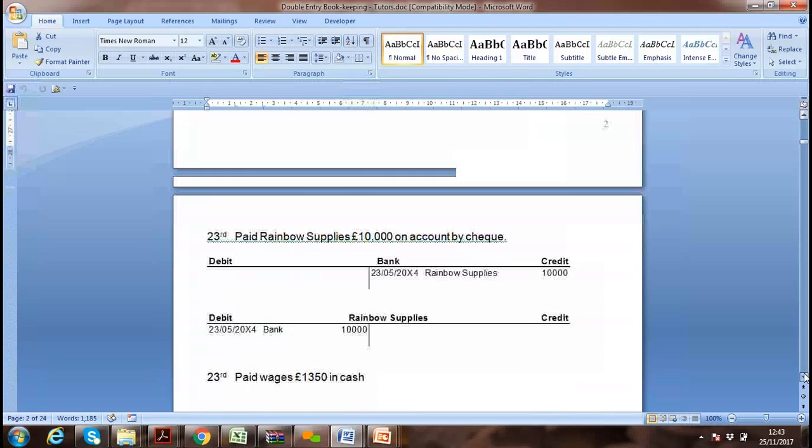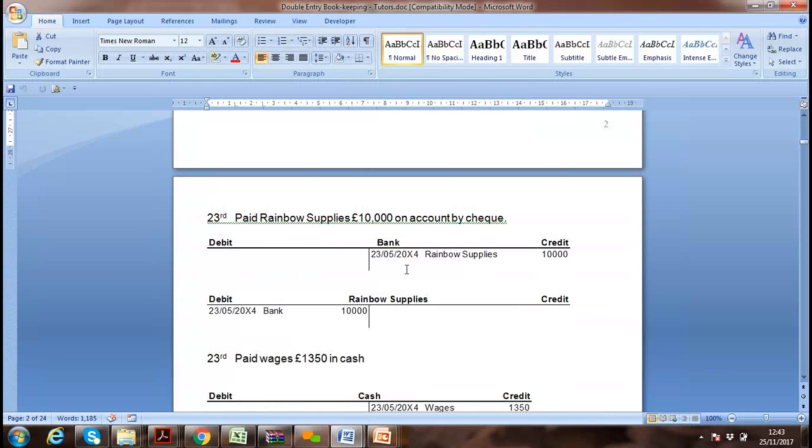Then we make payment, and that payment tax. So bank is going by credit, and that company, because we are making payment, we are reducing the liability, so it will be debit. So that's debit and credit.